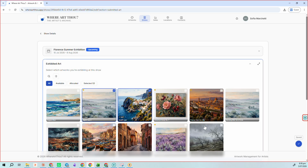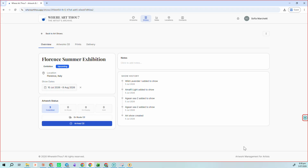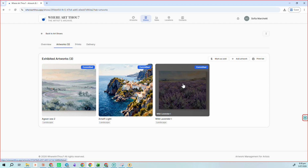So let's go look for that. Yep, Wild Lavender, you can see it already says it's consigned. If you click on this, and if you click on saved, it's added it to the show now. So you'll see there is now 3 artworks, so it's committed. So that is an upcoming show.